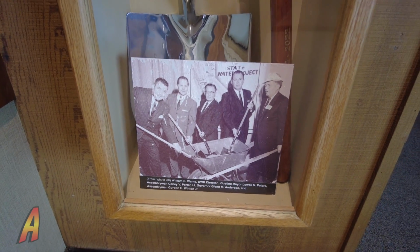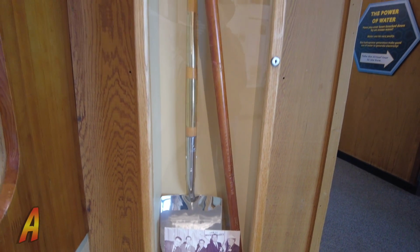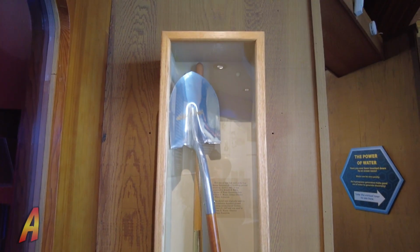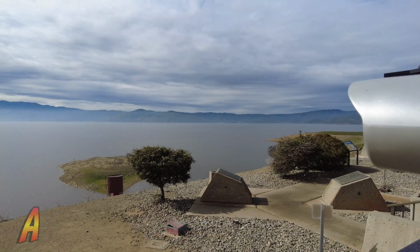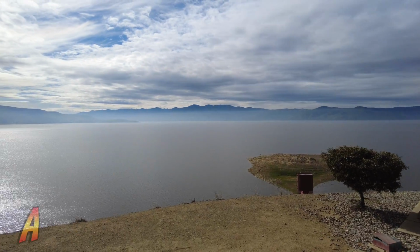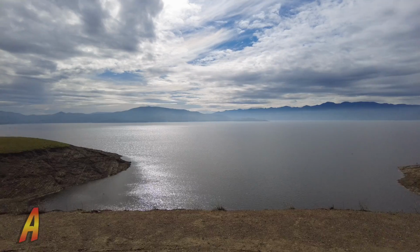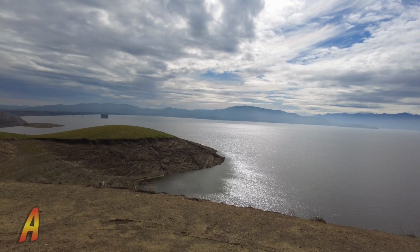Among the exhibits are these 2 shovels. One of the shovels was originally used for the groundbreaking ceremony of the California Aqueduct at Castaic on February 9, 1963. Outside, there is a great panoramic view of the San Luis Reservoir. Now that we've seen what's inside the Romero Overlook Visitor Center, let's check out our next location.